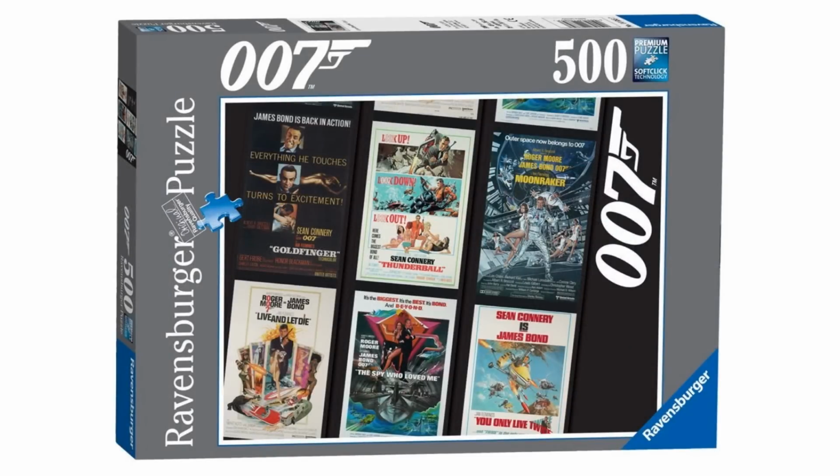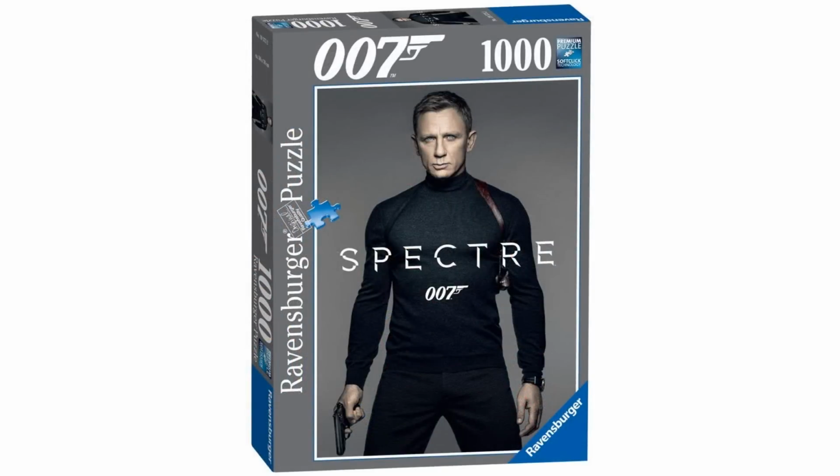Why not while away the hours avoiding them by completing a Bond jigsaw or two? Of all the iconic Bond scenes they could have gone for, Ravensburger have produced a 500-piece jigsaw featuring 6 Bond posters. For a bigger challenge, a Spectre-themed 1,000-piece edition is also available.